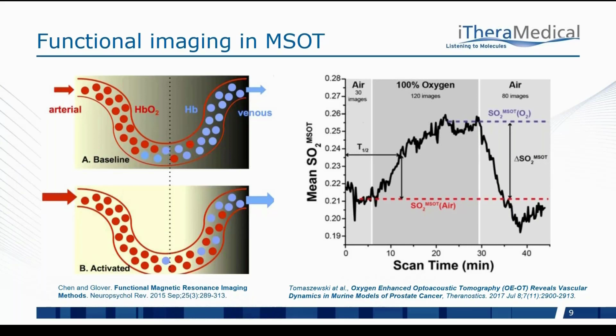What some users have done, and this is what I'm showing on the right, this is coming from the Cambridge lab from Sarah Bohndiek, who was formerly at Stanford. And what she's done is to, let's say, challenge the animal in some way. This came from a paper where she was looking at tumors, but this can be done in other cases as well, where she would challenge the animal by changing the kind of inspired air that the animal would get. So starting out with what she's calling air in this case, which is 20% oxygen, changing that to 100% oxygen, and then seeing a shift in that baseline.